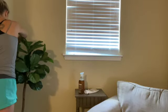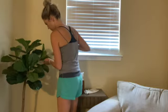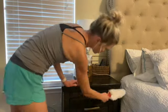I don't know, something about these Method cleaners, they smell so good that even if the house isn't super dirty or dusty, I still like using them and cleaning the house because it makes it smell so good inside when I use this.